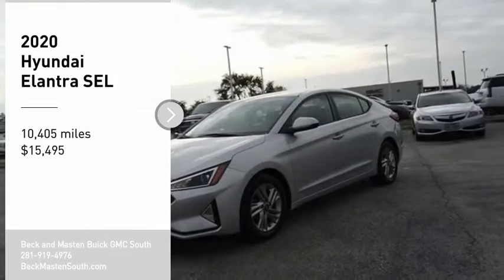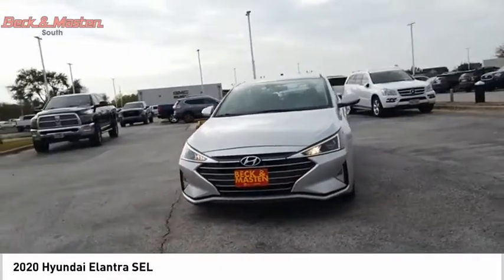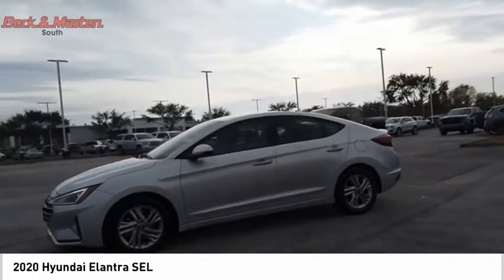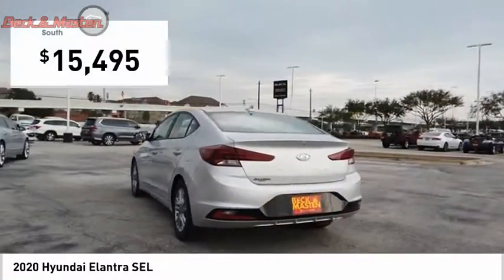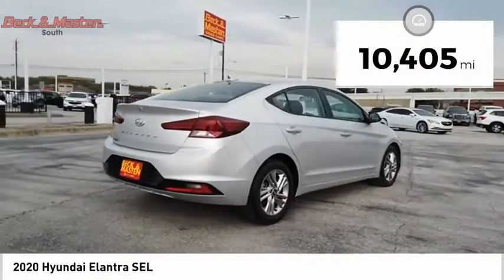Looking for the right vehicle? Check out the 2020 Elantra. The Elantra boasts the most interior room in its class and gets an exceptional 35 miles per gallon. With its luxurious standard features, the Elantra is an easy choice and is priced below $20,000. This vehicle has less than 15,000 miles.